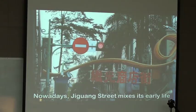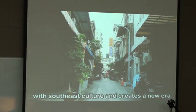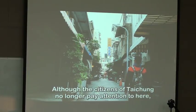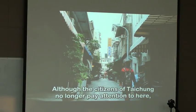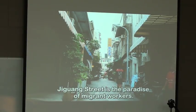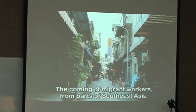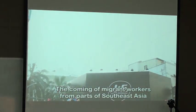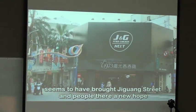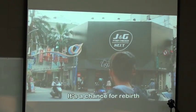Nowadays, Jigong Street mixes its early life with Southeast Asian culture and creates a new area. Although the citizens of Taichung no longer pay attention to here, Jigong Street is a paradise of migrant workers. The coming of migrant workers from parts of Southeast Asia has brought Jigong Street and the people there a new hope. It's a chance for rebirth.